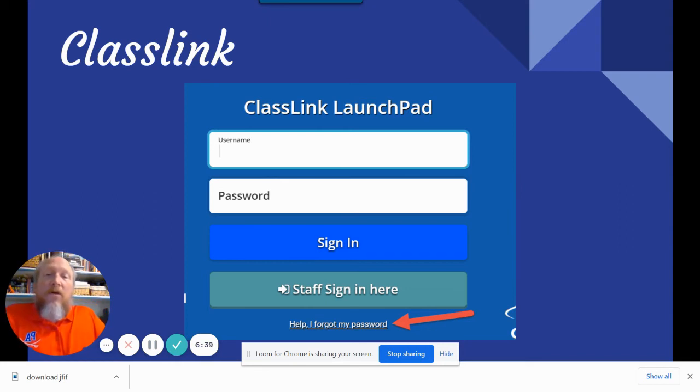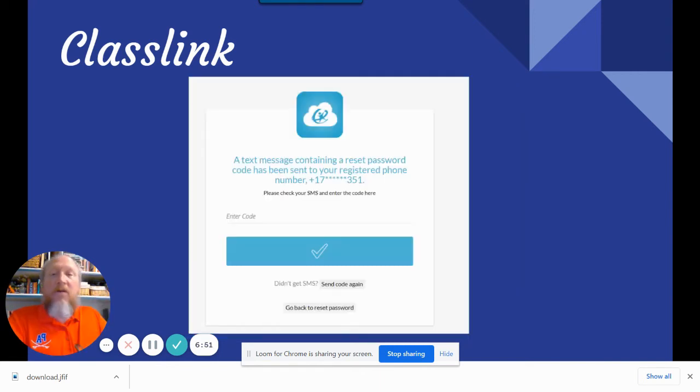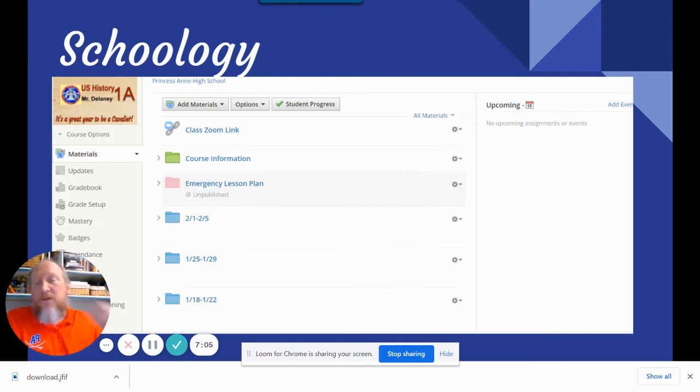So if you are trying to log in and you realize that you forgot your password, on the Classlink login that all the Chromebooks see, down at the very bottom, there's a link that says help, I forgot my password, and that will take you right here. In this case, the primary method is a cell phone, and it will send the text message and you put in the code, then it will direct you to change your password. So that's much more efficient than what we used to have.